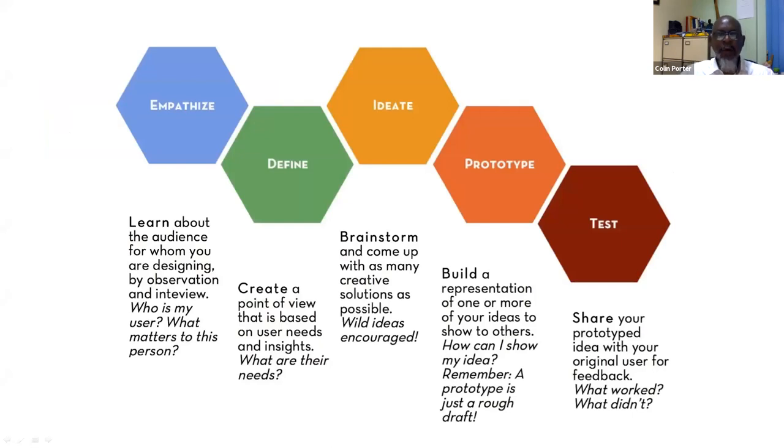So going back over the process, now I'll be doing a lot of repetition to get information to you. So I'm doing this purposely. So this is the flow. Empathize. So you're learning about the audience for whom you're designing.